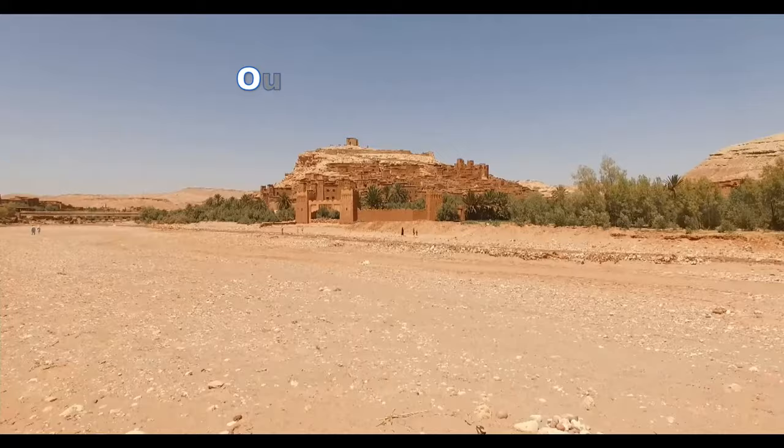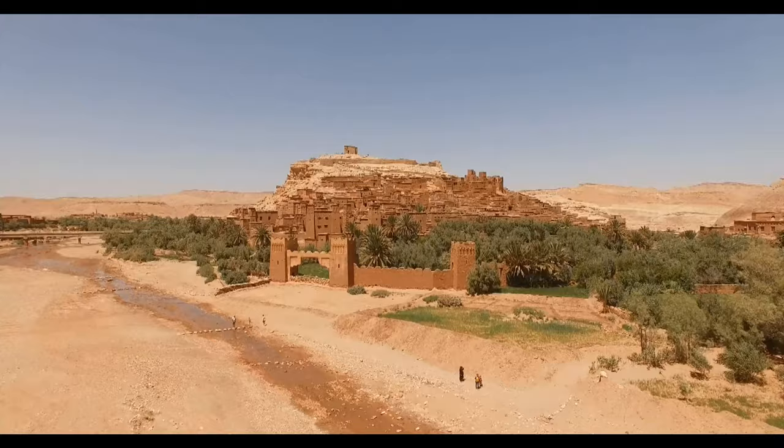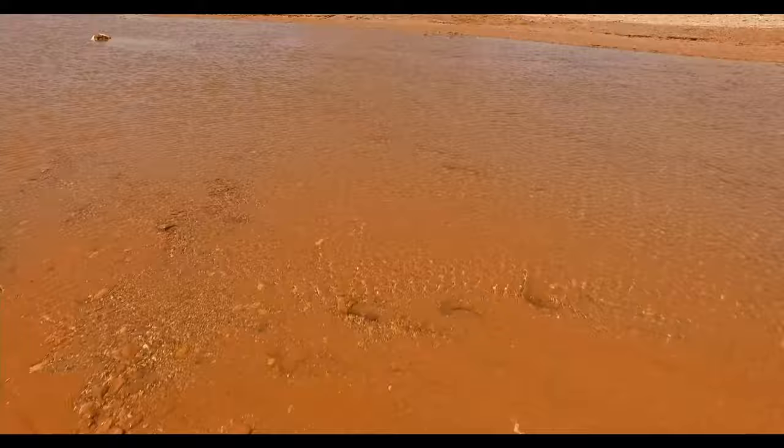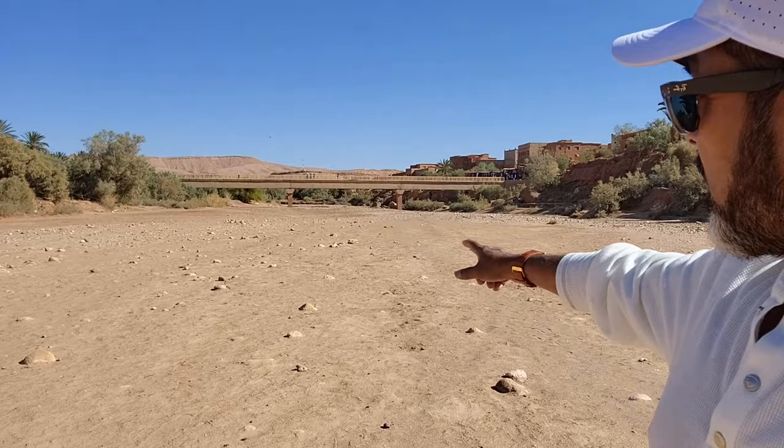I'm actually walking on the dry river, also known as the Ouid Onila River. It is a seasonal river that flows through the High Atlas mountains. It has played a crucial role in the livelihood of these communities, providing water for agriculture and other needs whenever it flows. They can flood this whole river up to 3 to 4 meters high. So that's pretty deep, and that's why they built that bridge.